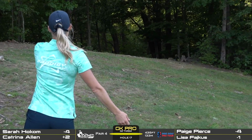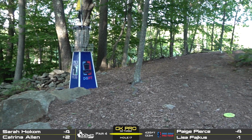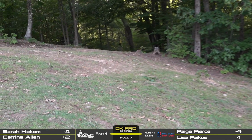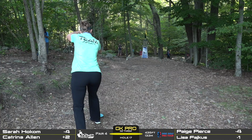Kat with her putter leaves it a little bit hyzer, but she's down there where she's got a really good look for her birdie. Paige trying to turn this sole pretty substantially, but gets caught up with those left side trees and also has an edge of the circle death putt.